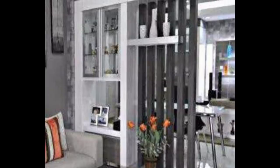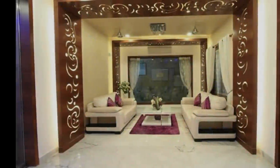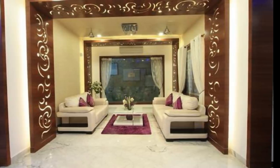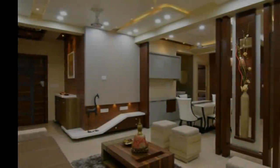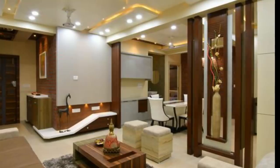Number two, float the vanity. Besides just visually helping the bathroom appear bigger, mounting a vanity above the floor frees up a little space for small items.